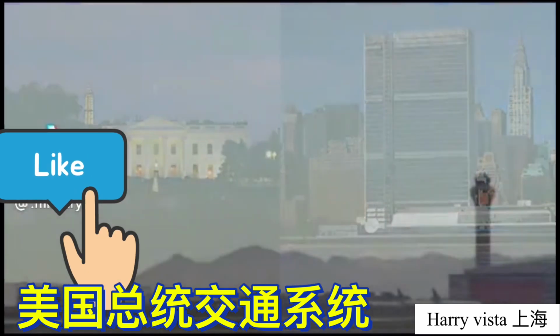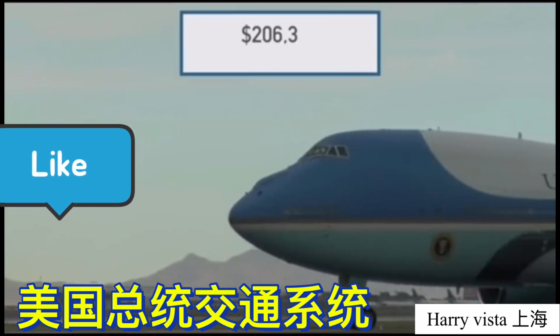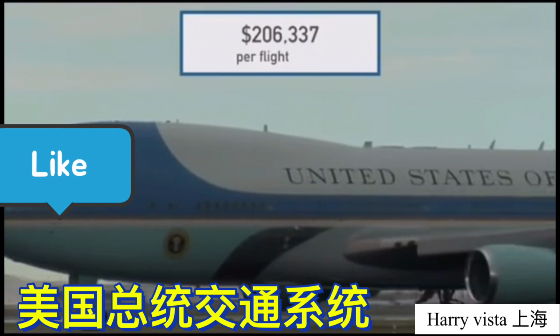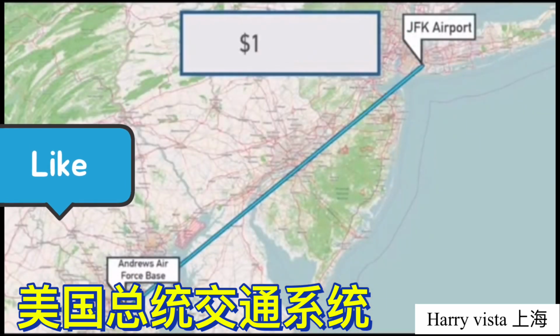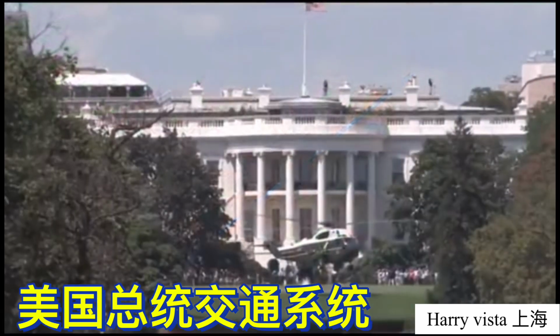Well, it's public information that Air Force One costs an estimated $206,337 per flight hour. So this half-hour flight costs $103,169. But of course we need to include Marine One.